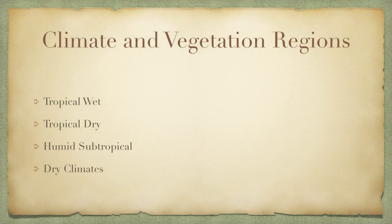And next would be the climate and vegetation regions. We have the tropical wet, tropical dry, humid subtropical, and the dry climates. So when you're reading your text, after going through these notes, you should take note of what all of those mean. So make sure you do your interactive notebook and be ready to discuss all the topics and ideas in these notes.